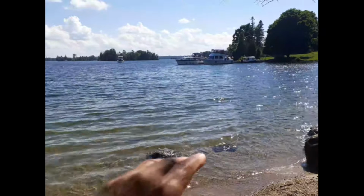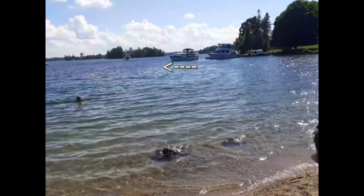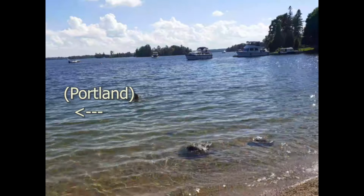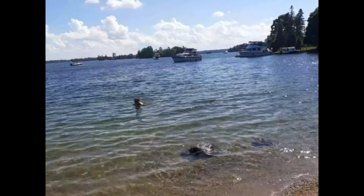These people are from Ottawa, but they spend their summer on the lake, and they keep their boat over there in Portland. I'm blanking out. Anyhow, in the town we were just in.